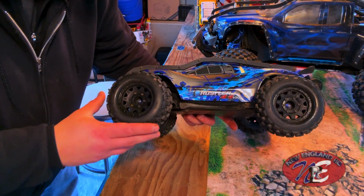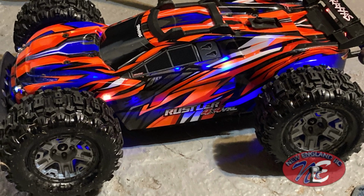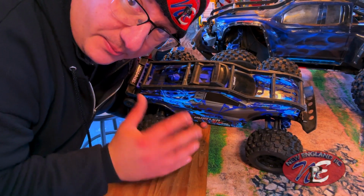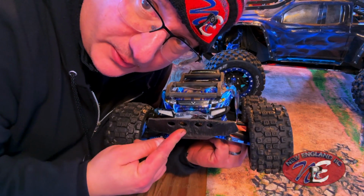These are not the stock tires. These are the Proline Badlands tires. I've also used Sledgehammer tires in the past as well. I've got a T-Bone Racing roll cage over the top. I think they've kind of went out of business. I used to buy accessories from them all the time. There's also a T-Bone Racing front bumper that I love on this.